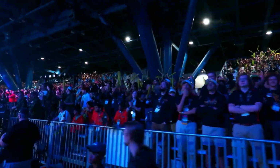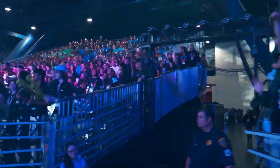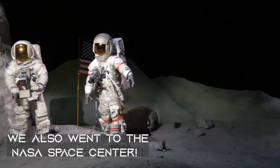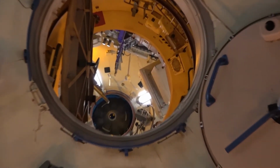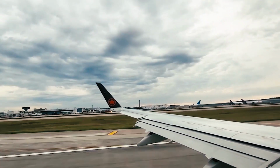After lunch, we attended the closing ceremony back at the convention center. We then packed up our pits and went back to our hotel. And just like that, we're heading back home to Toronto.